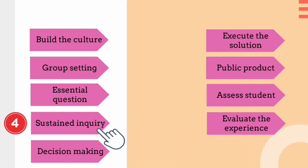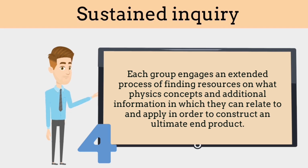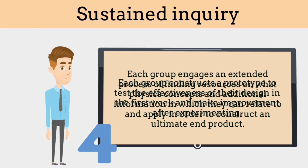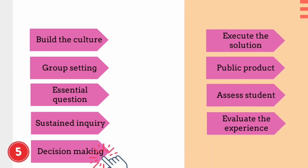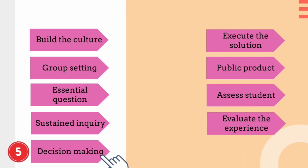After completing the third step, then continue with the fourth step, called Sustained Inquiry, in the second week. In this step, each group engages in an extended process of finding resources on what physics concepts and additional information they can relate to and apply in order to construct an ultimate end product. Then, each group constructs a prototype to test the effectiveness of their design in the first week and makes improvement after experimenting. After accomplishing the fourth step, then continue with the fifth step, called Decision Making.